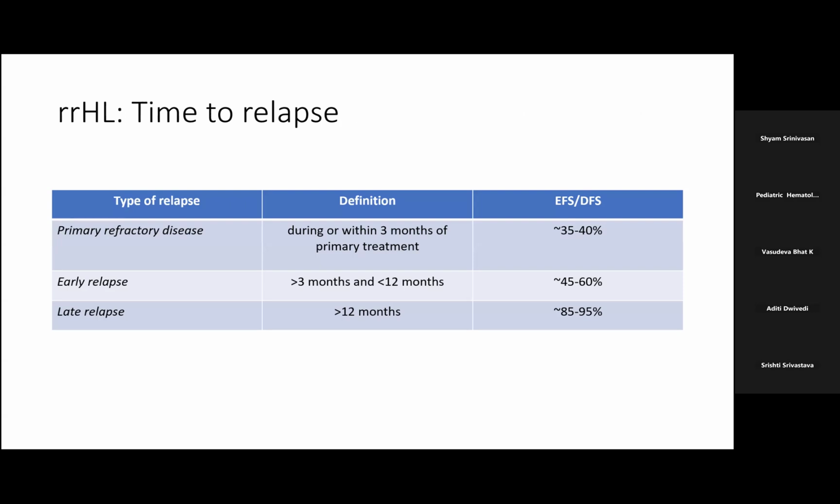Of all of this, the most important prognostic factor, I would say, would be the time to relapse. Classically, patients are risk divided into three groups: the primary refractory, early, and late relapses. Primary refractory, as one could understand, is the group which would do the worst, and it is often defined as when there is progression during treatment or within 3 months of completion of treatment. The outcomes are not more than 30 to 40% in this subset.